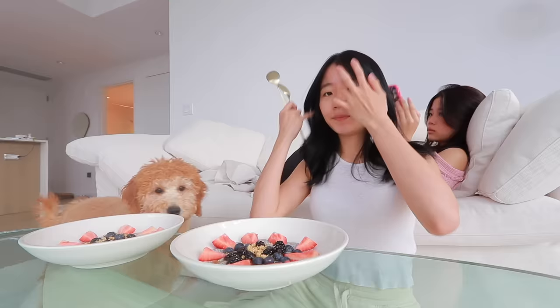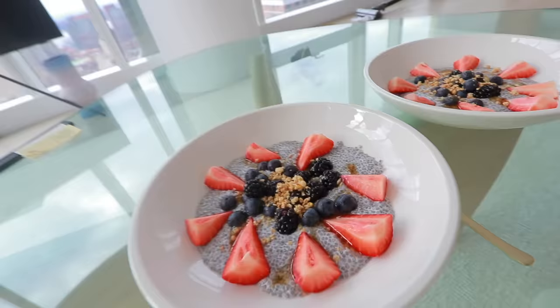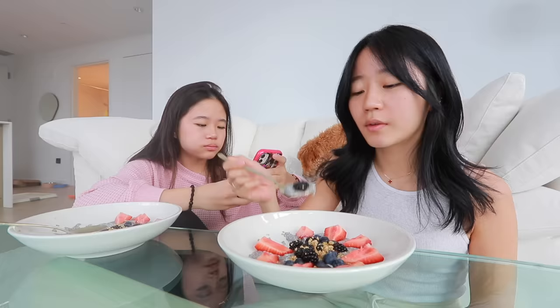Breakfast is ready! This is me and Emily's favorite breakfast. This is chia seed pudding with coconut milk and a bunch of fruits and granola with honey. It's so good, guys, and it's also so healthy. You don't even taste the chia seeds. The chia seeds feel like dragon fruit seeds. I love blackberries.